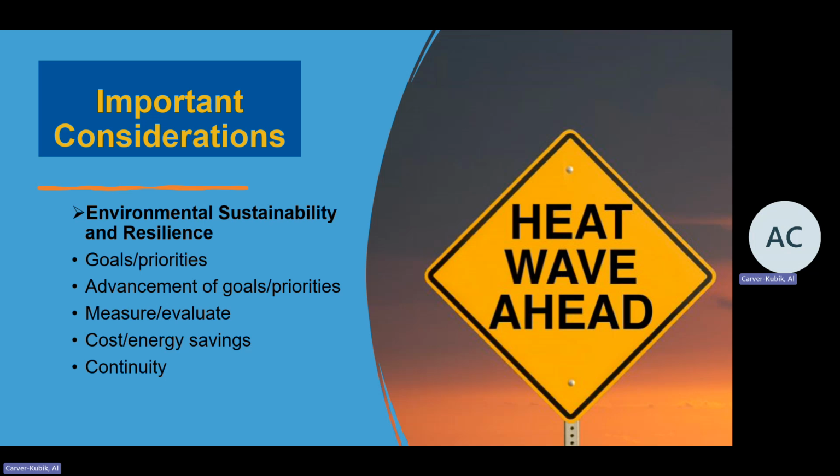Your application needs to demonstrate not only how your collections will benefit from the project, but how it will also advance institutional goals of environmental sustainability and/or resilience. Demonstrate how you will measure progress towards institutional environmental sustainability and resiliency goals, such as energy cost savings, reduction in carbon emissions or use of fossil fuels, prevention of damage due to disasters, or continuity of operations after disasters. You should connect project outcomes to long-term measurable goals when possible.